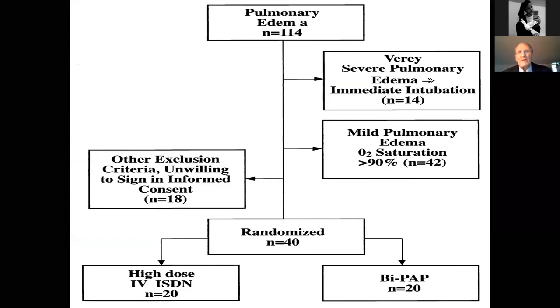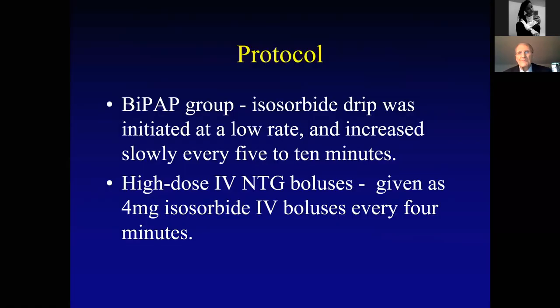Let's go ahead. They had 114 patients and they randomized 40 into high dose IV nitroglycerin, the other one into BiPAP with standard therapy. Next slide. The isosorbide group was initiated at a low rate and increased slowly every 5 to 10 minutes. The high dose IV nitroglycerin bolus group was given 4 milligrams of isosorbide IV boluses every 4 minutes. That's sort of double the usual dose that you give orally to a person with angina.